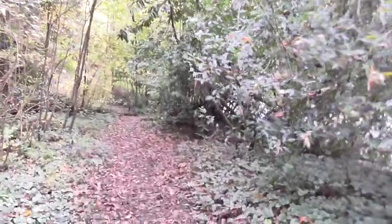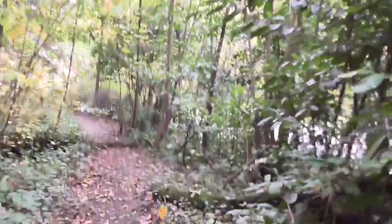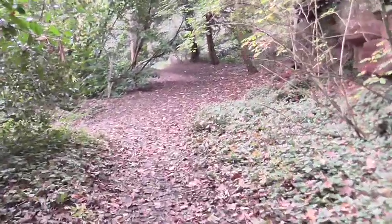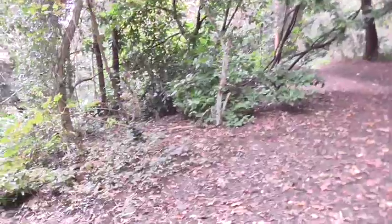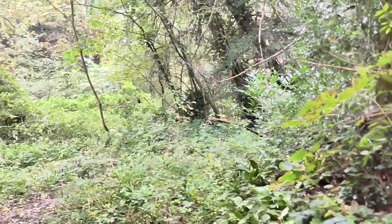You can go along this path here, which takes you to the Diana Temple at the end, which is now bed and breakfast. But you'll have to go a walk along here and see for yourself. I have come to show you actually the dingle and the waterfall. You go down this path, which is straight opposite those there, and you will see this beautiful scene down the bottom.